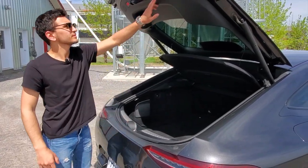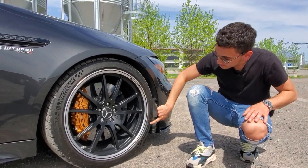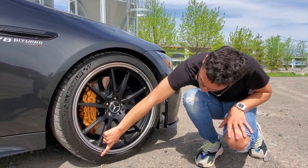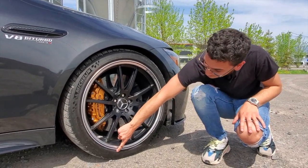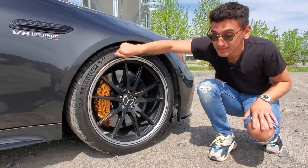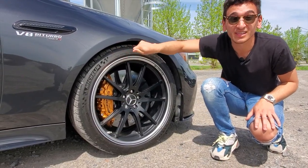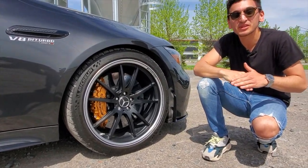Also, these extremely rough, hard tires are Michelin Pilot Sport Cup 2 tires. You know it's impressive when you say Pilot, Sport, and Cup in the same word. And that means that these things are not going anywhere. They're going to keep you on the road at high speeds, even if you're going really, really fast.